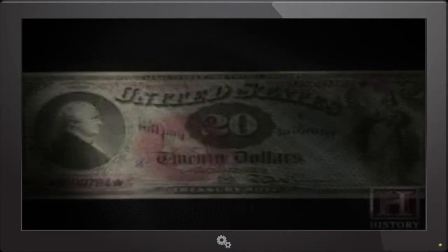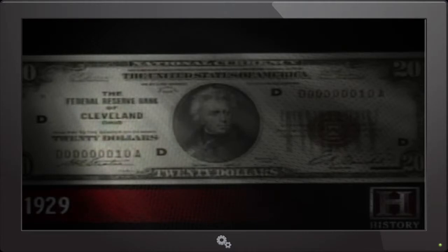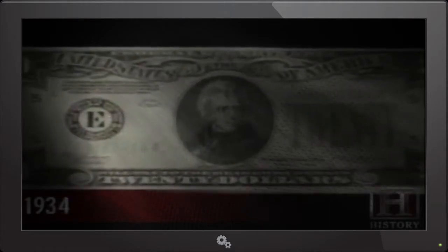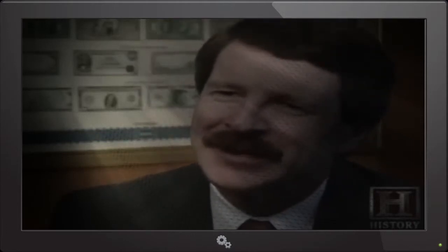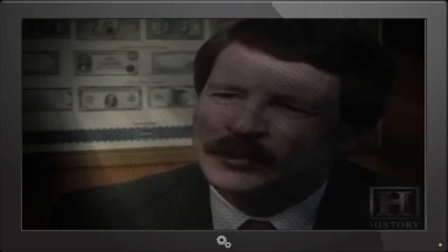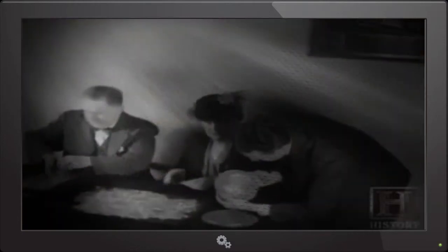After decades of trying out new looks, the U.S. Treasury chose a consistent design and size. In the 1920s, the decision was made to standardize the design of currency and to reduce the size to the current 6 1/4 inches by 2 1/4 inches. And that change in size was actually done as a production enhancement. Obviously, printing a smaller note provides more notes per every turn of the press, so that it was an economic move to be able to produce more currency at a lower cost per note.